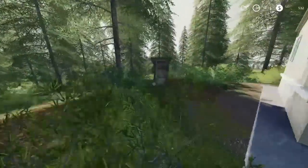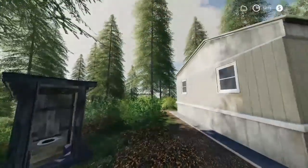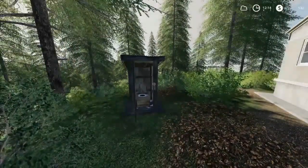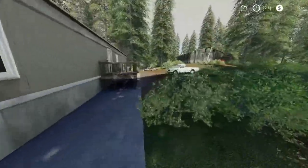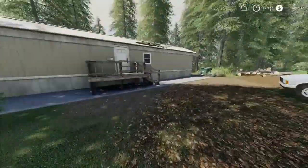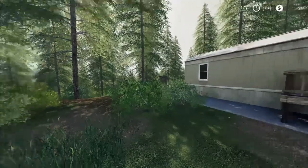The outhouse has been cleared out. Farmer from over the hill there said that he would be able to come up and help me out and clear out the pit for me. What he's doing with the human refuse, I don't even want to know.